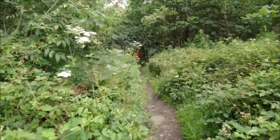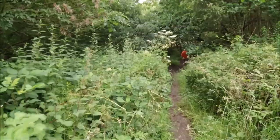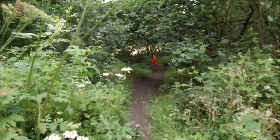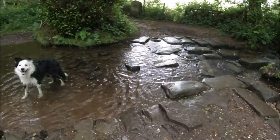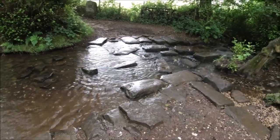Well, today we're just outside Matlock, a place called Lumsdale, the Lumsdale Valley. And to be honest, it's somewhere we've not heard of before. So we're going for a little explore. The first bit of the valley is some stepping stones.